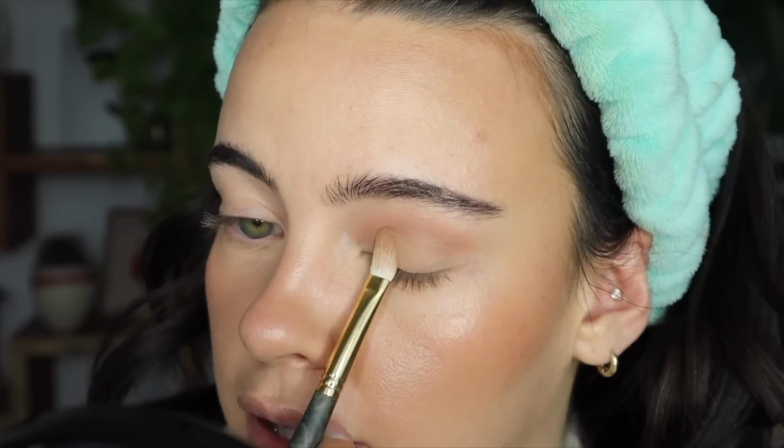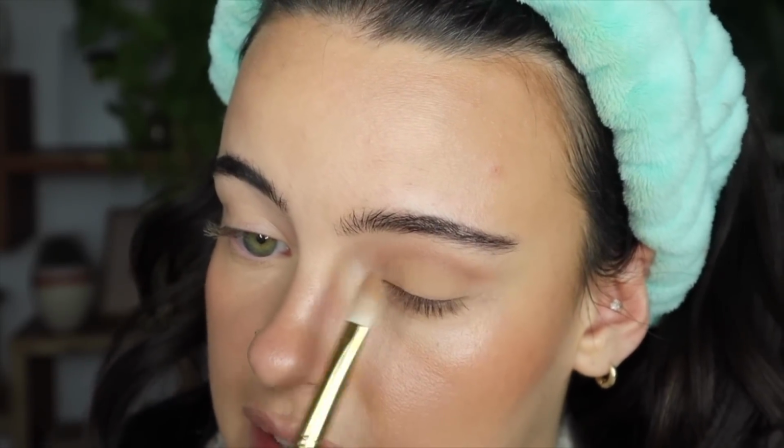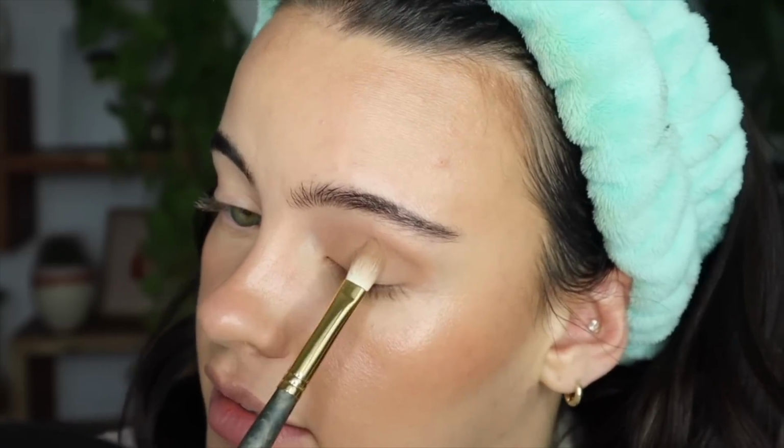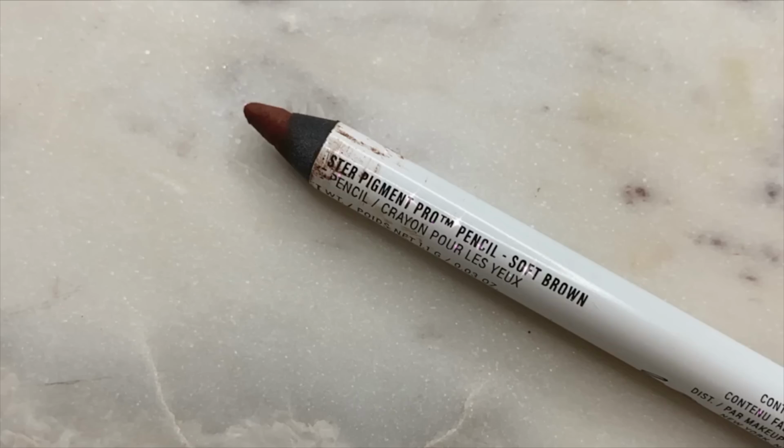Now I'm going to take this flat Smith brush. It's a Smith 235 with that same color. I'm just packing it onto the brush, and I'm now going to press that onto my lid. This shade has been my go-to one and done matte color. Sometimes I'll dip into the shade that's a little bit deeper to put all over the lid, but most times I use this one. So now I'm going to put that to the side.